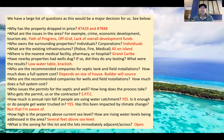The island, I think the last time I checked, gets on average 55 inches of rain. So if you have a decent sized roof, you can normally collect enough water. And I haven't seen climate change affect that water use or that water collection, not that I'm aware of.